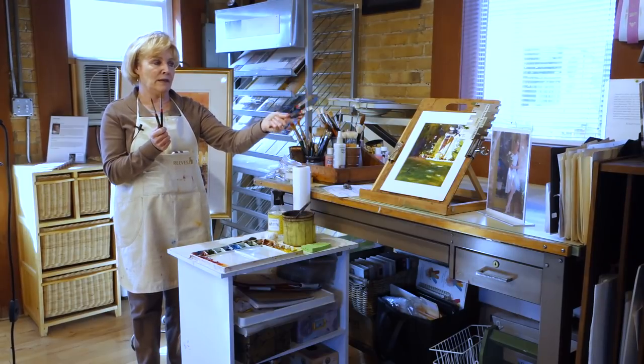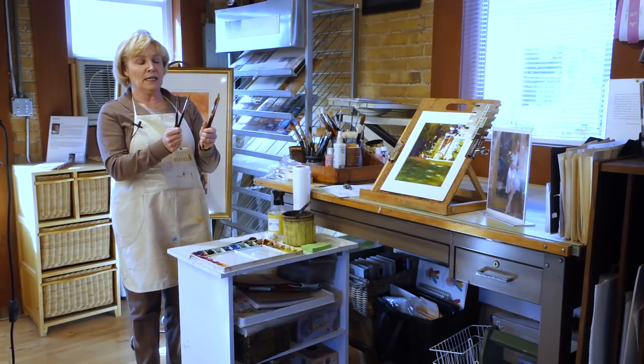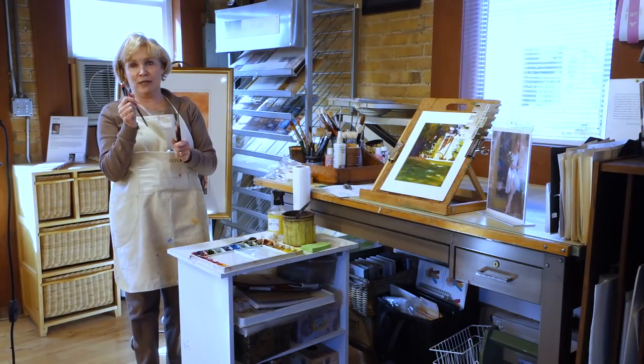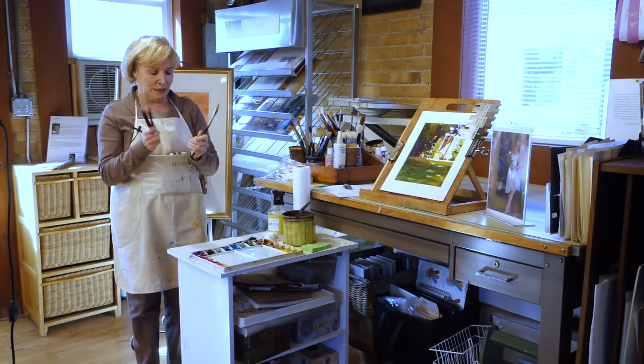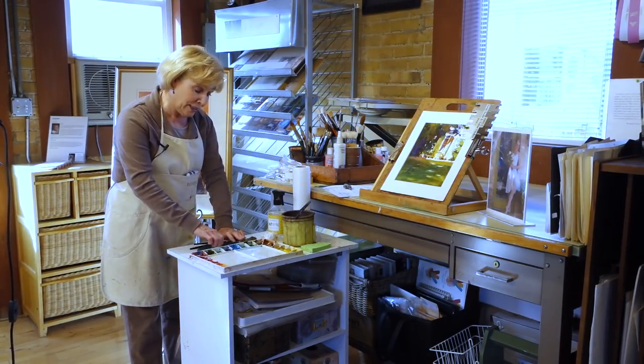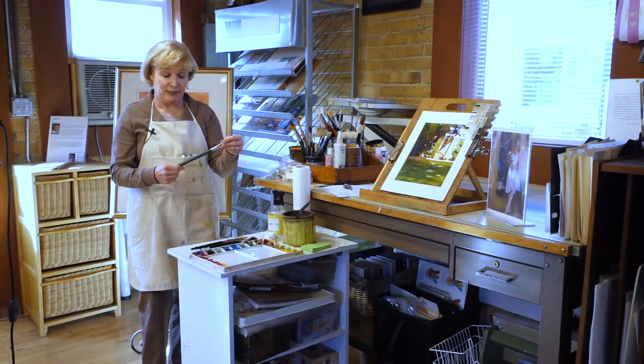I use this in my paintings a lot, especially on a smaller piece, like about the 8x10 or 16x20. And so you see that I have quite a few of these number 8s. I do go through these brushes. I don't really use a lot of flat brushes in my work, but I do have some.